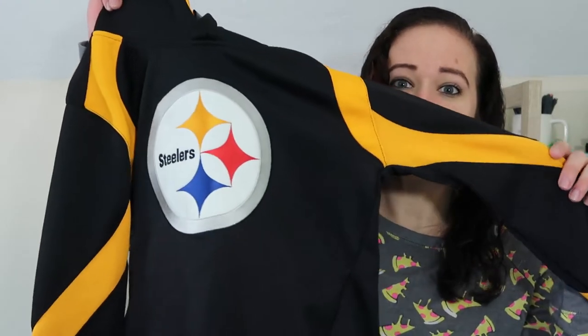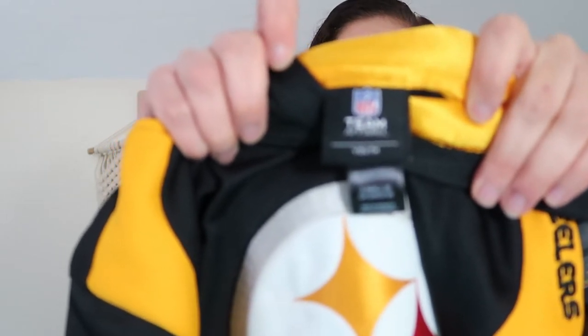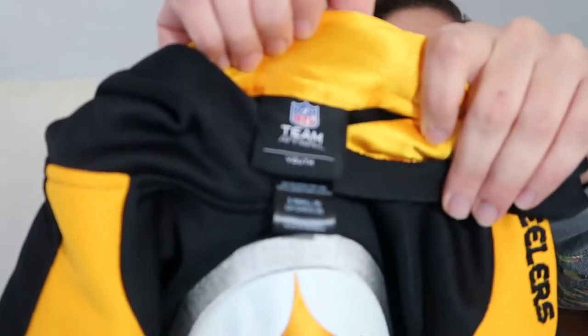Again, please don't hate me, Patriots fans, but this is a little boys Steeler hoodie and I thought this was so cute. And it's actual NFL team apparel. Youth, obviously. And it's a small.